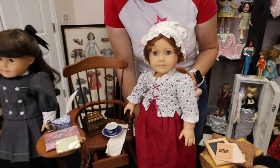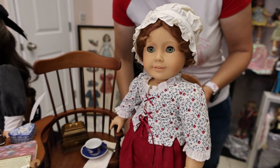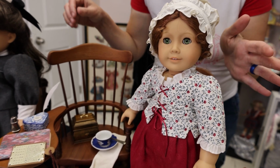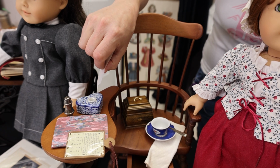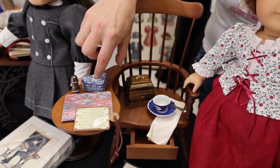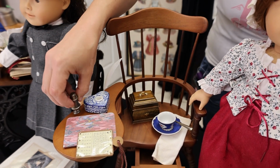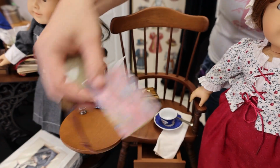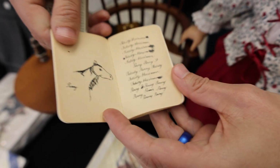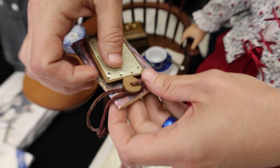Then we go to Felicity. So now we're jumping backwards in time because Felicity is from 1774. So everything looks a little bit different for her. Her school writing set has a nice little quill pen, her little inkwell, and drying salts to sprinkle on it so the ink wouldn't smear. In fact, if you look through her book, you can see all the smeared ink. I love that. Very different time.